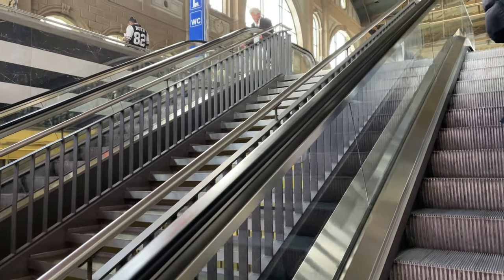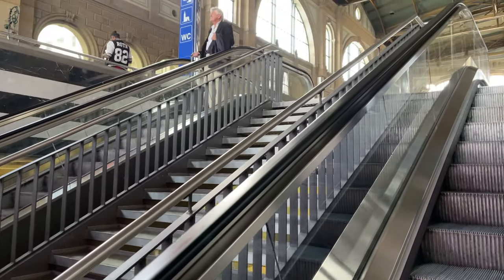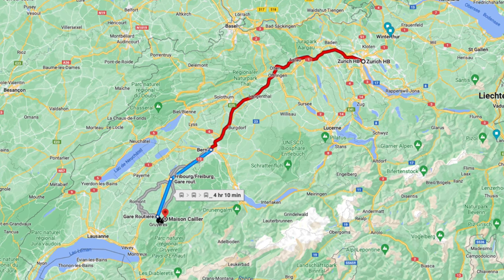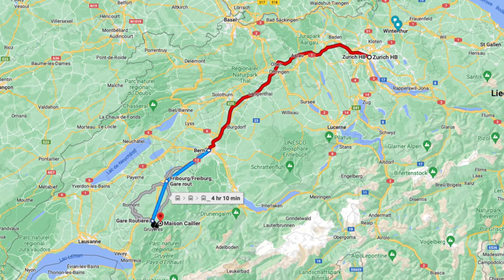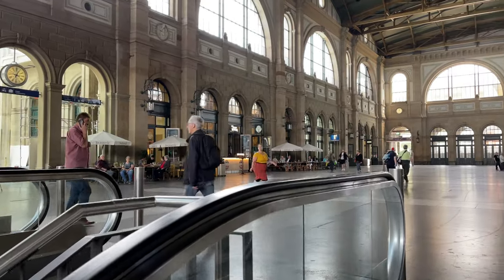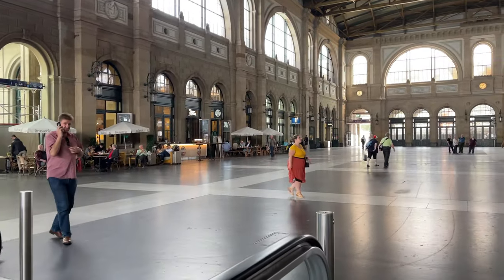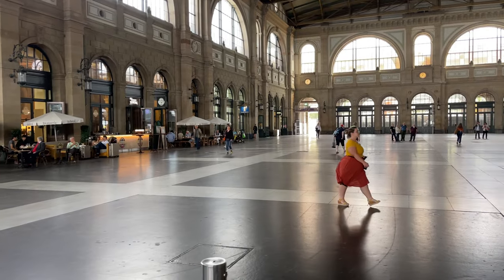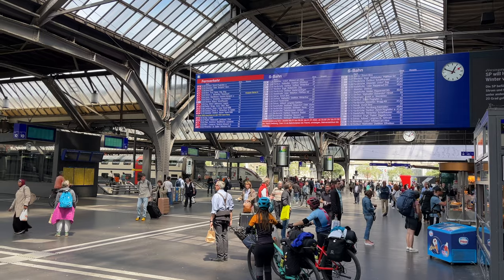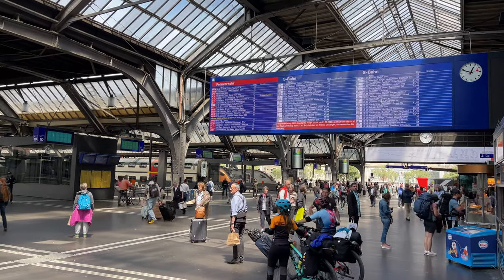Now we are in the Zurich train station. From here I will travel to Bern, then through Fribourg, to Cailler. The train station is really big, the biggest station in Switzerland. You can find everything in the station. Also, if you're interested, I have a separate video where I travel from Zurich to Bern in first class.